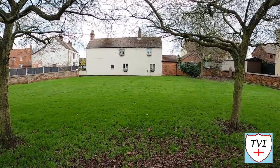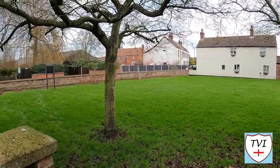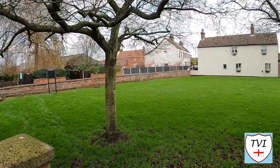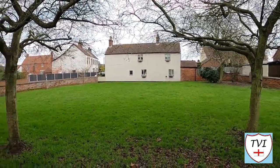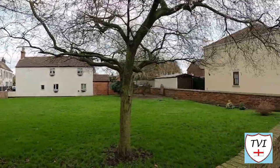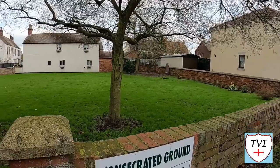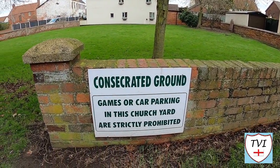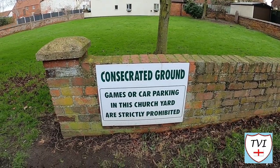Okay, believe it or not, guys, this is not a park or anything like that. It's actually a cemetery, and it's right next to the church. But as you can see, there's only three gravestones. There's two there, and there's one over there by the wall. But here, look, consecrated ground. Games or car parking in this churchyard are strictly prohibited.